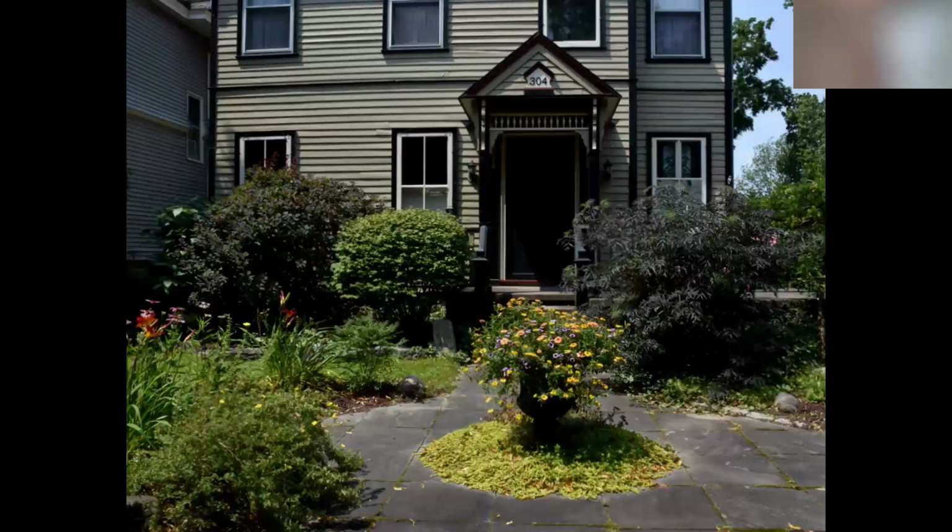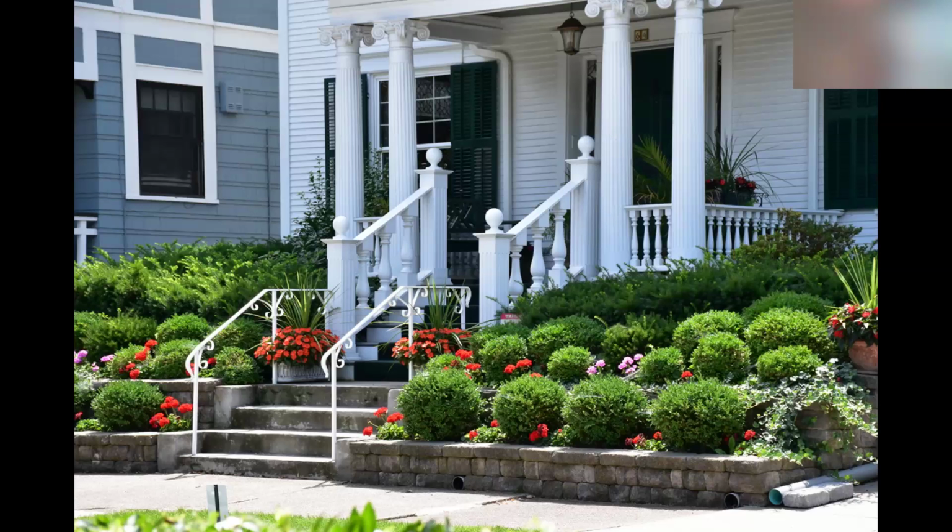And this one I thought was interesting. It had all this dark trim and all of these dark foliage plants and dark pots. So they were really going for almost a goth effect. Your classic traditional front yard.